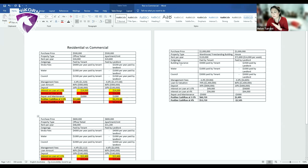So now let's look at something at 2 million. So we're going up. We've got 500, we've got 800,000. We're going to go to the 2 million price bracket. Now this is where you buy a freestanding house versus a commercial property, which is a freestanding building or a warehouse property, right? Probably in regional.